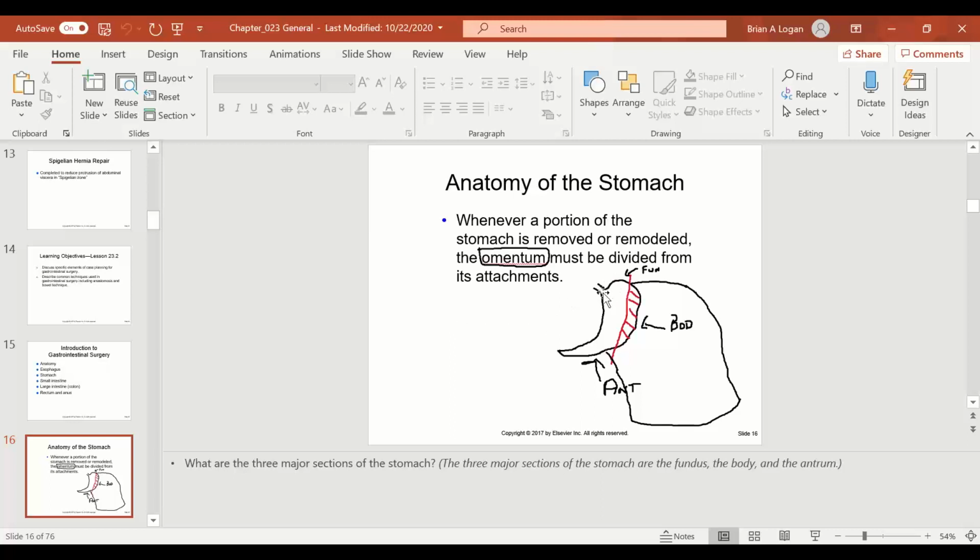So this part right here is the esophagus. Where it connects, that's the cardia. Then this big hump of your stomach that goes up like this, that's the fundus. And this is the body and the antrum of the stomach. Connected to this side in here is the lesser curvature of the stomach, and this is the greater curvature. Bigger curve, greater curvature.